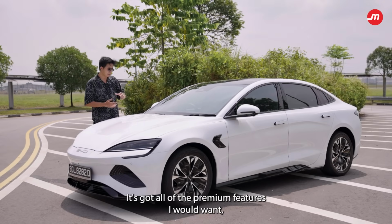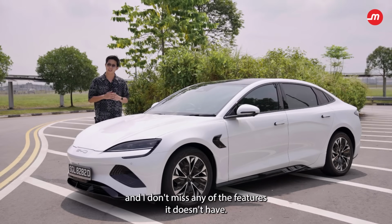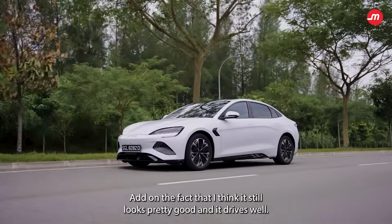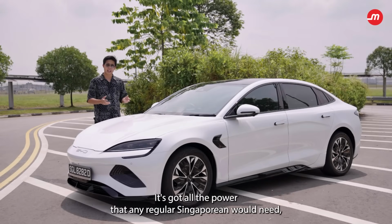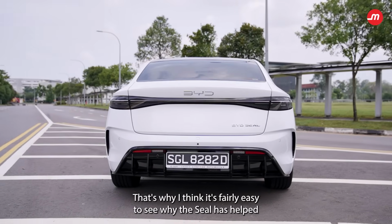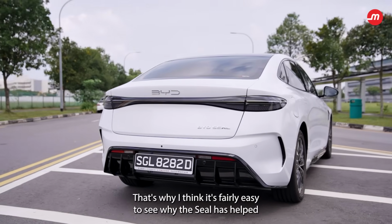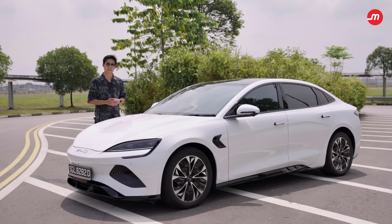It's got all of the premium features I would want, and I don't miss any of the features it doesn't have. Add on the fact that I think it still looks pretty good and it drives well. It's got all the power that any regular Singaporean would need, and I don't think you'll be missing or wanting for anything else. That's why I think it's fairly easy to see why the seal has helped BYD become one of the best-selling brands in Singapore today.